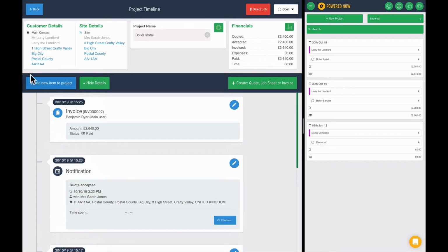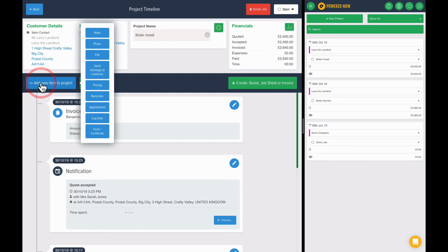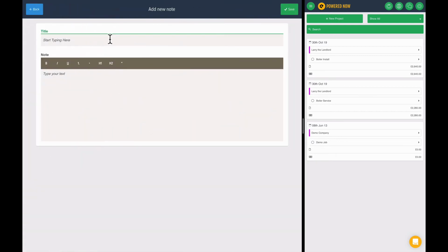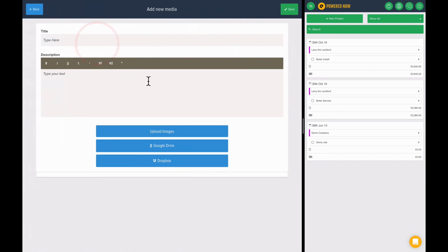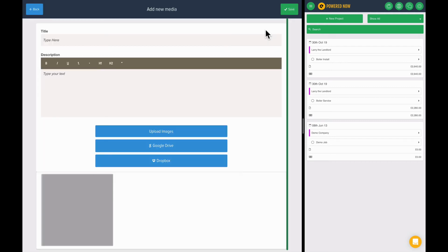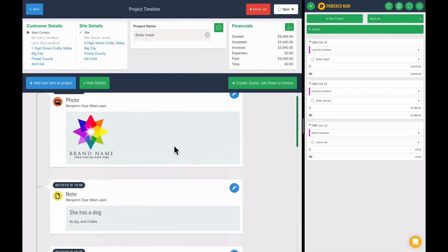So this blue button, Add New Item to Project, if you press that, this shows you the different things that you can add onto your project. So maybe you want to take a note. This information can be stored safely. Maybe you want to add a photo. There we go, we've got a copy of the logo that we added previously. Press save. That's storing it onto the project timeline.